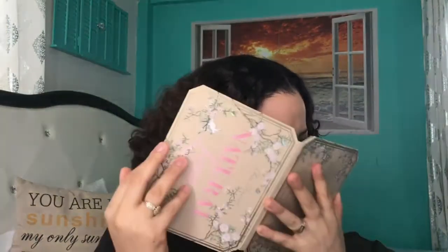Today guys, I will be doing a look with the Too Faced Natural Love palette. Oh my god, this smells good. This is the first time, I never smelled it. It smells like perfume. Is that my drawer or the palette?